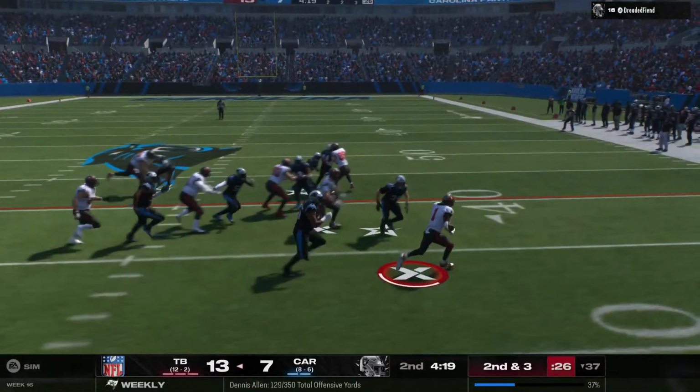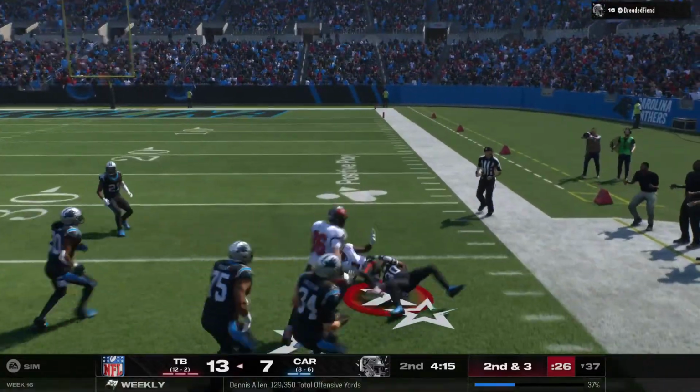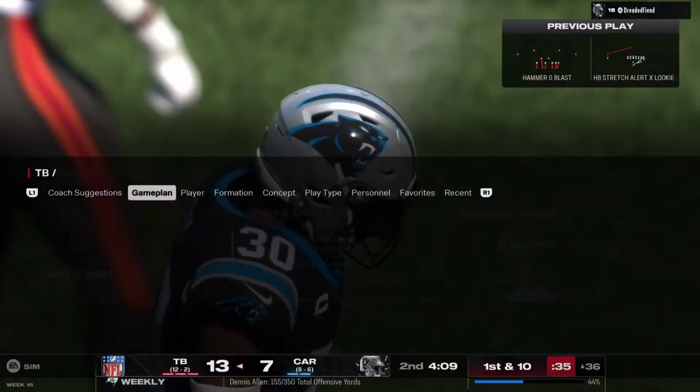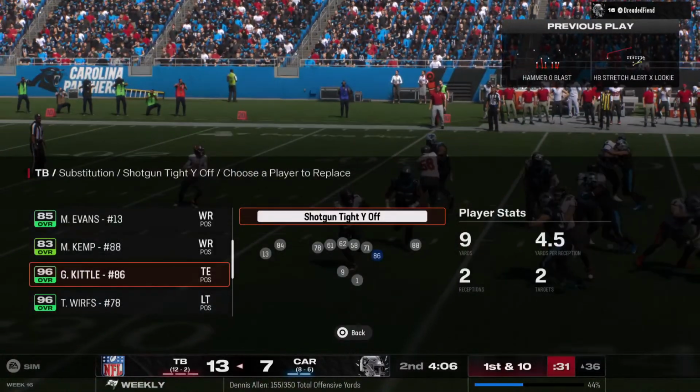Running on 2nd with White. Crosses midfield, still going. And he's all the way down to the 36. It's a pickup of 26. And that's good for a Buccaneer first down.